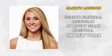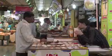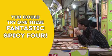According to Jacqueline London, senior clinical dietitian at Mount Sinai Hospital in New York, spices have anti-inflammatory properties and add a flavor that contributes to the feeling of fullness in your belly. But with a sea of spices to choose from, how can you find the ones that will help you lose your gut the most? Well, you could try these fantastic spicy 4.